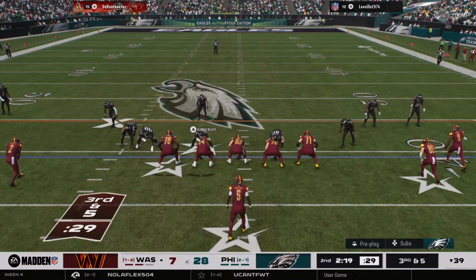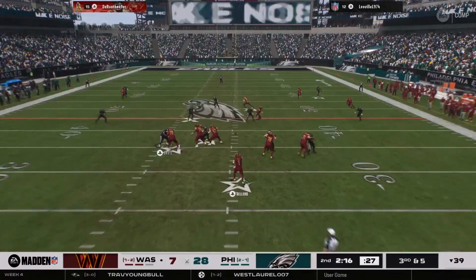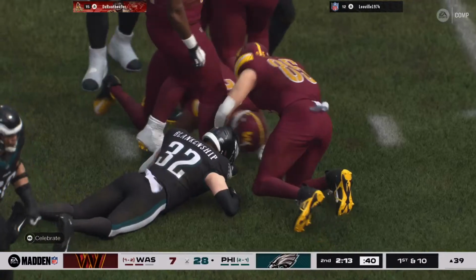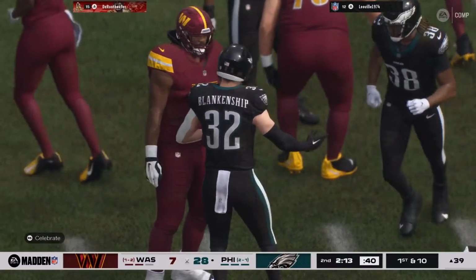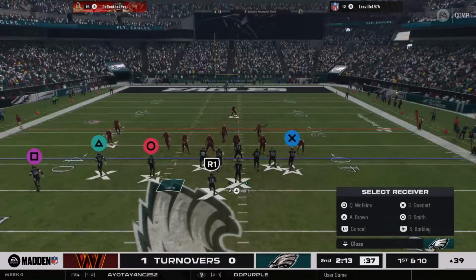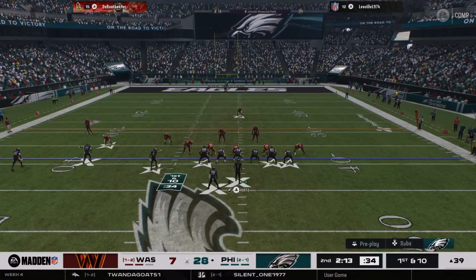Here we go. Set. Back to throw. Forces one through double coverage. Oh, it's intercepted. Picked off Reed Blankenship. And the Eagles are going to have it after his 2nd interception of the season. He was trying to fit it into a window in the zone coverage, but by the time he let it go, boy, Brock, that lane had closed, and someone was there to make a play on it.